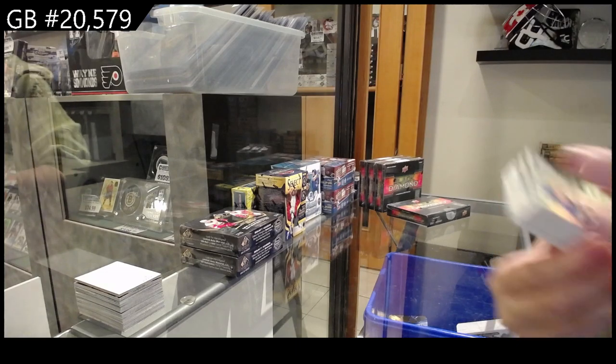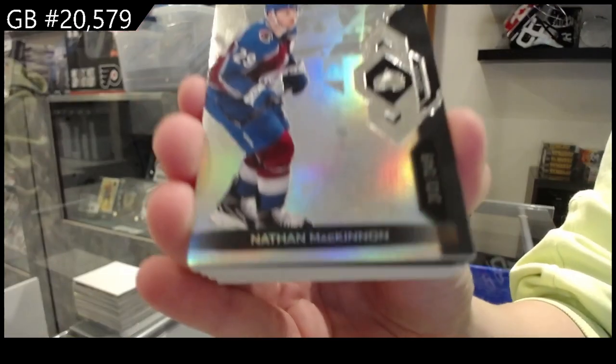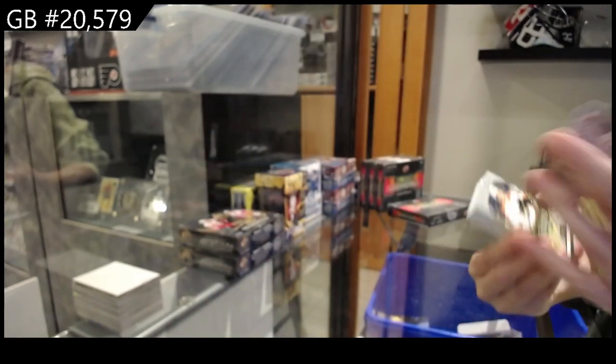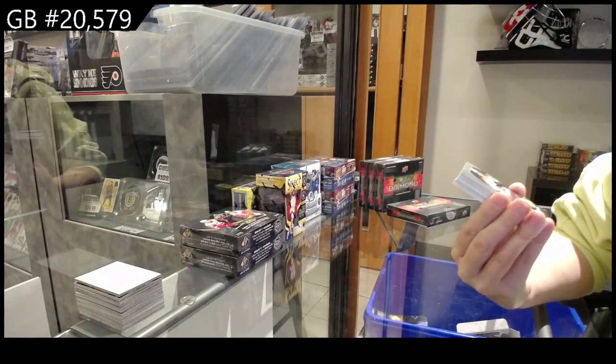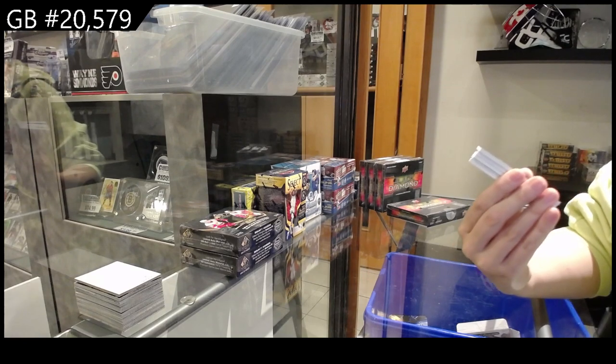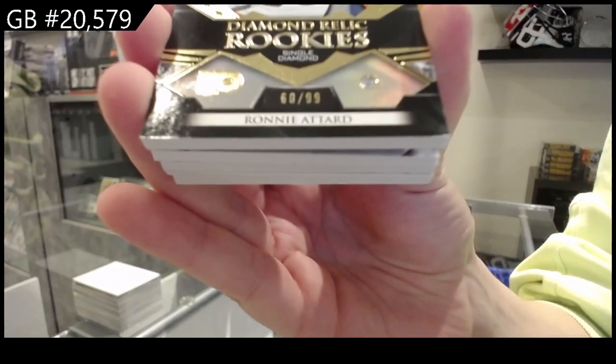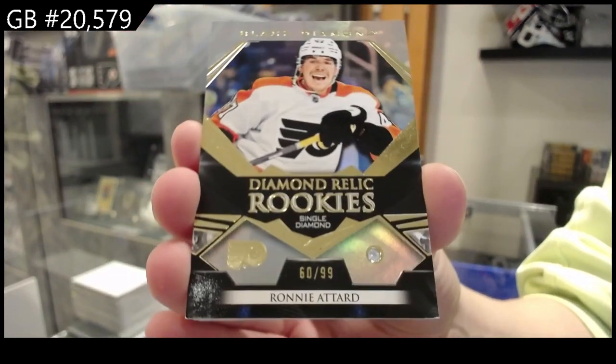Number 2349 for Colorado, Nathan MacKinnon. We have a black diamond relic. Oh, this is a diamond. We have a single diamond relic rookie. Number 299 for the Philadelphia Flyers, Ronnie Attard.